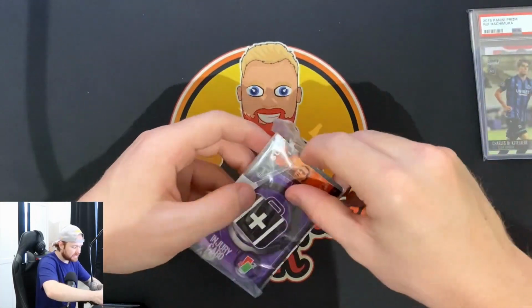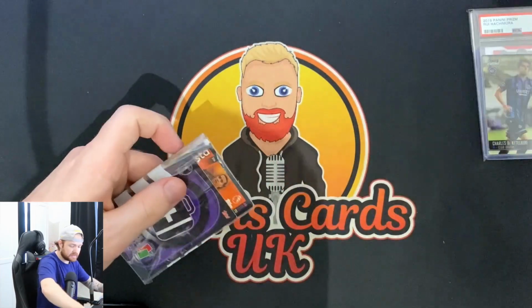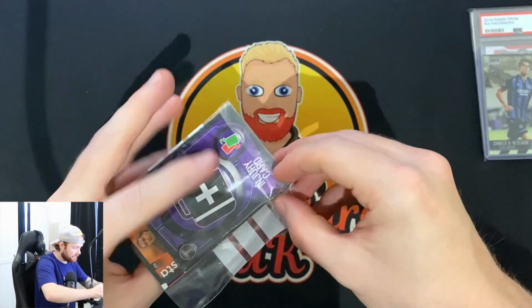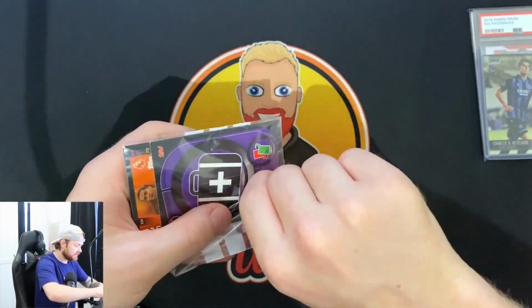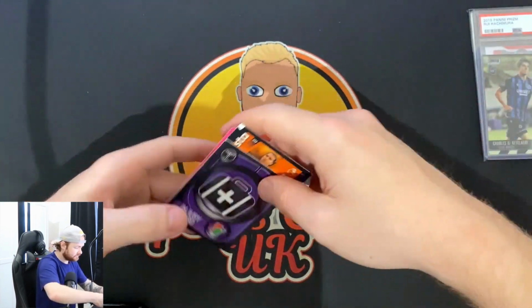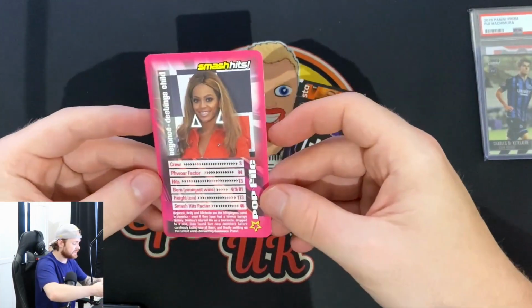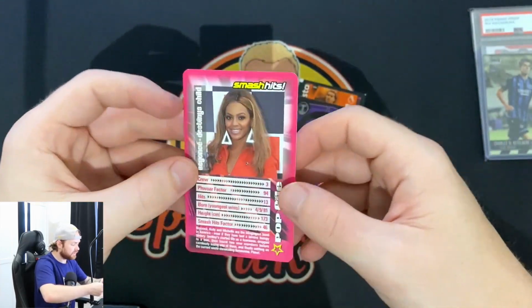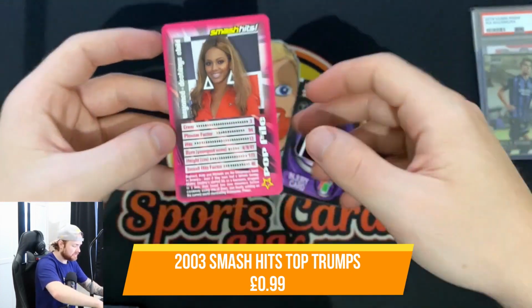So I know the Elon Musk card from Top Trumps has particularly gone up recently. I know a few people are submitting it to SGC. I have seen this particular Beyonce card be submitted to SGC, and even the 2009 Top Trumps card, this is from 2003, be submitted to SGC, and they have been labeling it as a rookie. So this one isn't in great condition, but these are very, very difficult to grade as they are Top Trumps.